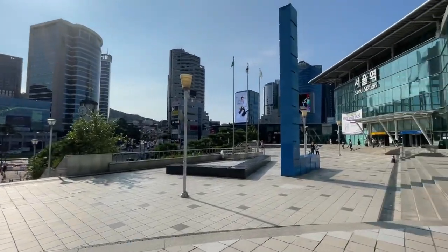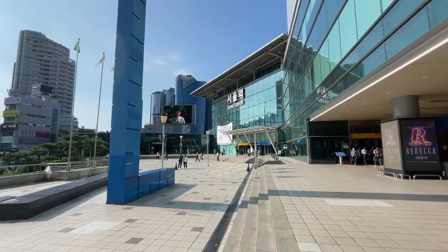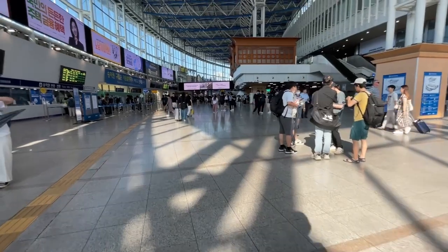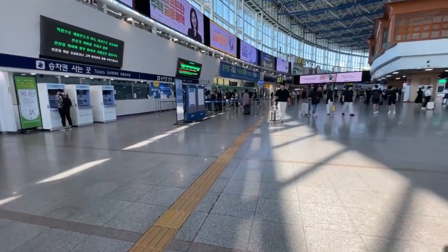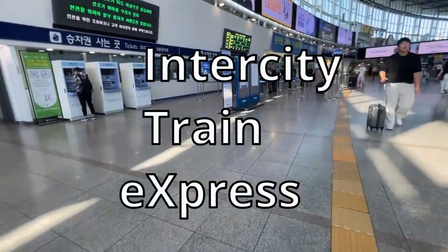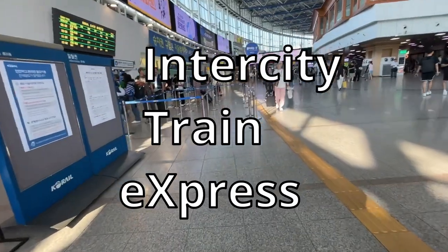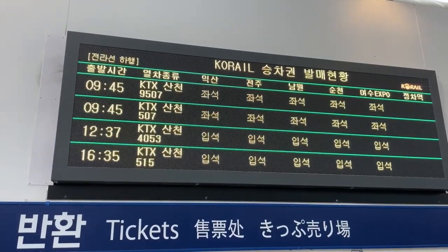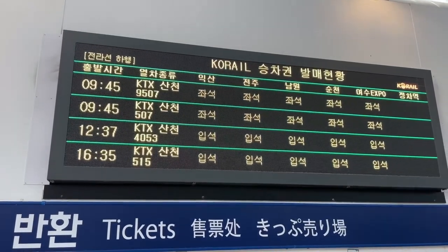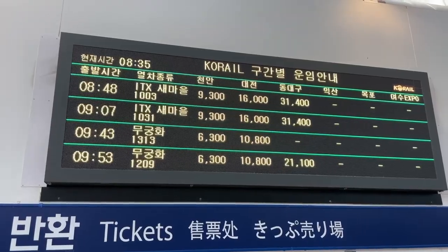Another 2 days later, I'm at Seoul Station again. Today, I'm going to Suwon by ITX. ITX stands for Intercity Train Express, which means semi-high-speed rail. KTX is faster and so has more advantages for long-distance travel, but ITX is cheaper.